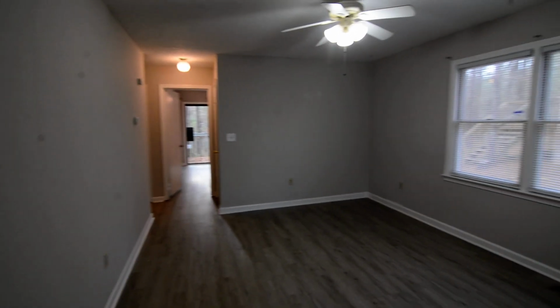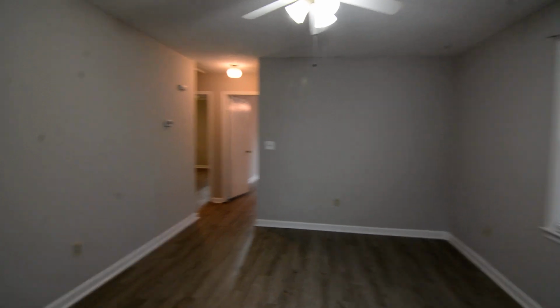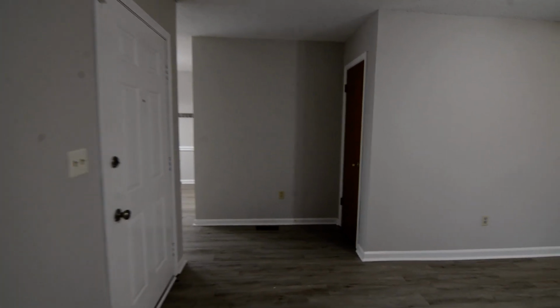So you enter into a living room, which is a nice size. You have a ceiling fan in here, several windows. You have your bedrooms down that way, and then the kitchen is back towards the front. There is a closet off the entry as you come in, just a small coat closet.